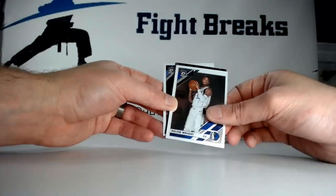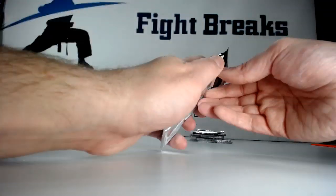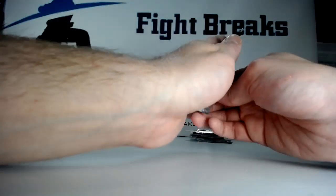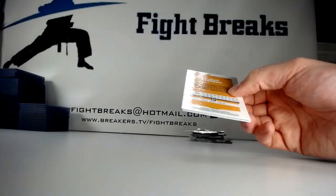Derrick Favors. Again, the same Derrick Favors with that on the front. Favors, Anthony Davis, and the silver, Serge Ibaka, Grant Williams.